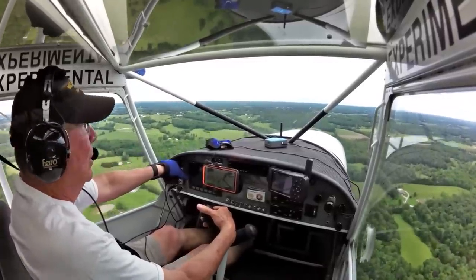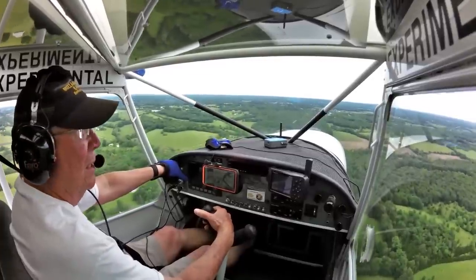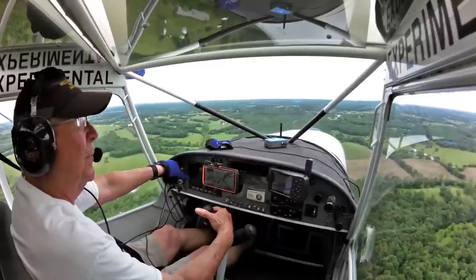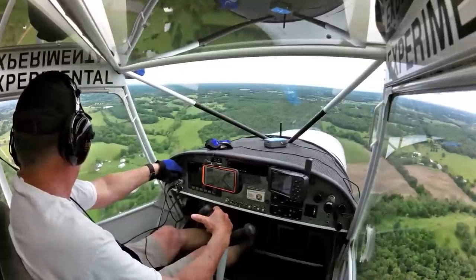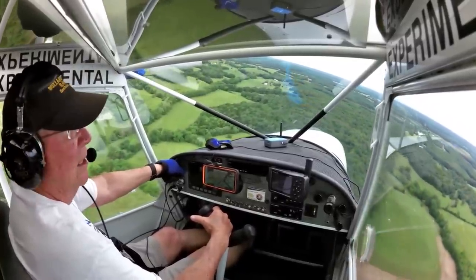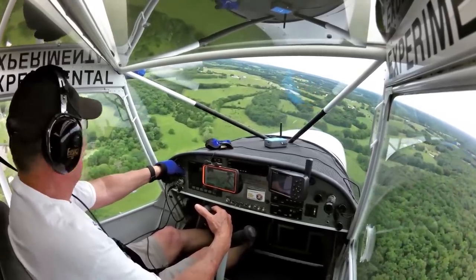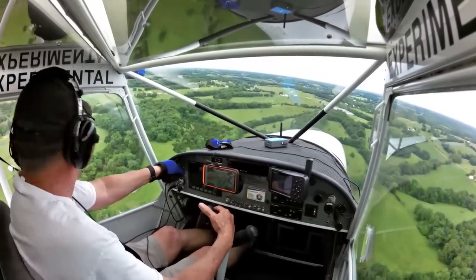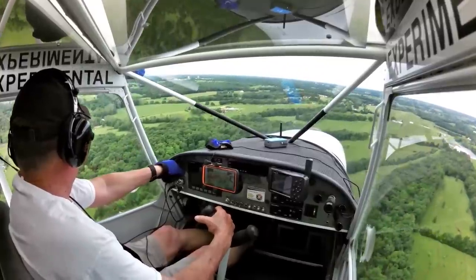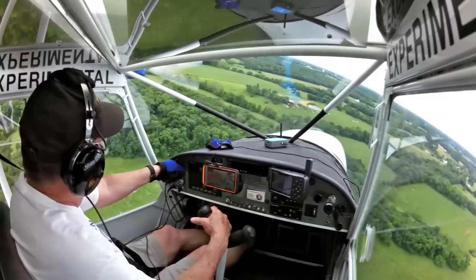Experimental 972 Alpha Zulu is left downwind for 36. Don't you guys listen to what I'm saying? I don't know where. I always get turned around here. We're actually landing from the north to the south, so it'll be 1-8. Phillips Field, Experimental 2 Alpha Zulu is turning final, 1-8, Phillips Field.